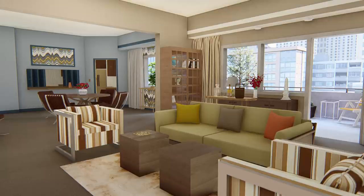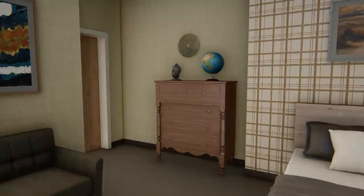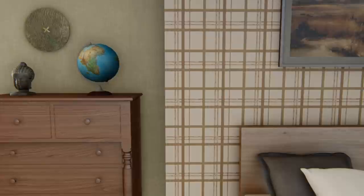Now that that's out of the way, let's tour Lionel's room. I made the room as close to what we were shown on TV as possible, considering these limits.